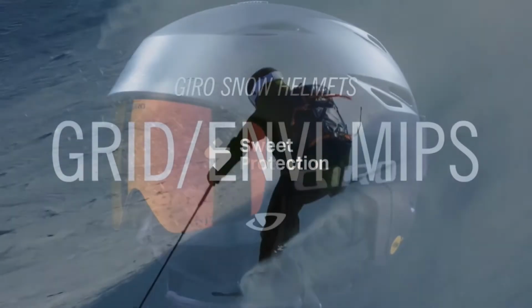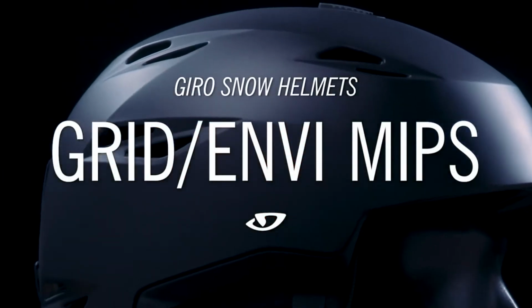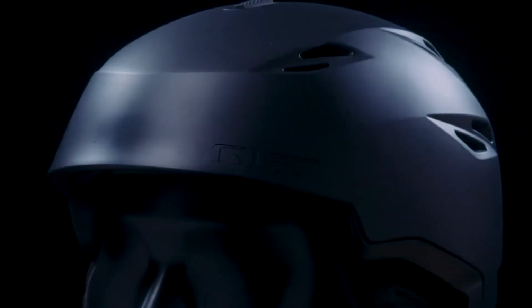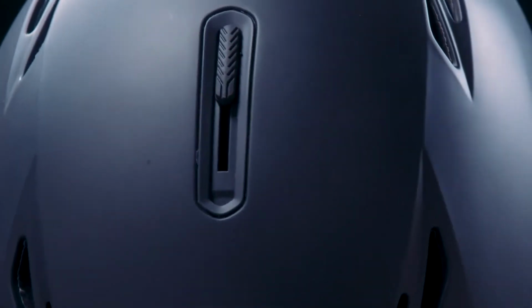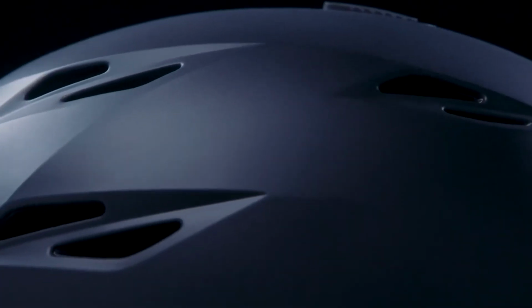Grid MIPS and Envy MIPS. Get ready to experience one of the lightest helmets with the Grid MIPS and Envy MIPS. Whether you're splitboarding, ski touring, or just taking full advantage of some corduroy, a lightweight helmet that's durable and comfortable makes the turns that much more enjoyable. But you don't have to go far off the grid to reap all these benefits.